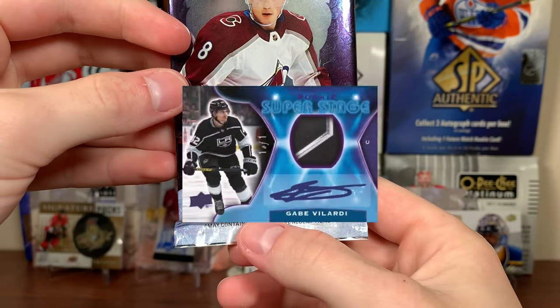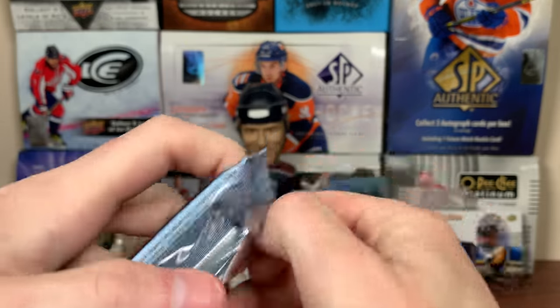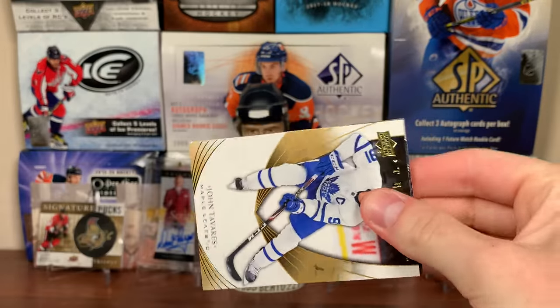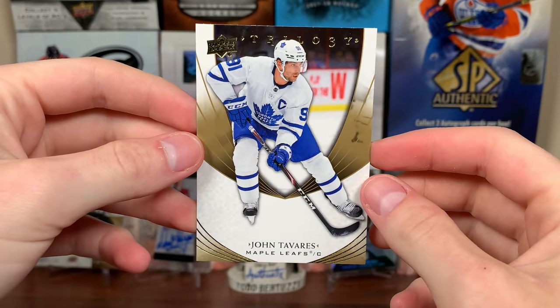Also, there's this new rookie super stage. I'll throw one up here. They look interesting. Yeah, let's get right into it. So I'm expecting an auto plus like a basic jersey card. So let's check it out. Hopefully we have no quality control issues. But here's a base. John Tavares. That's not too bad, actually.